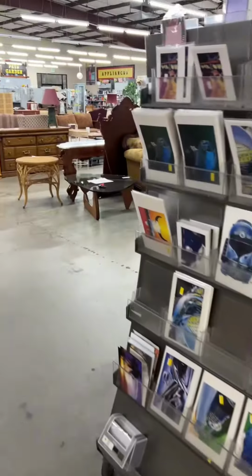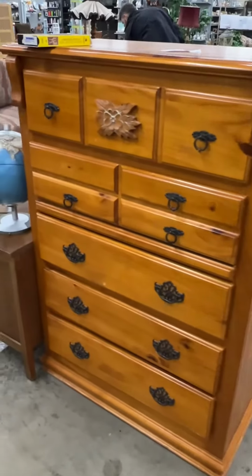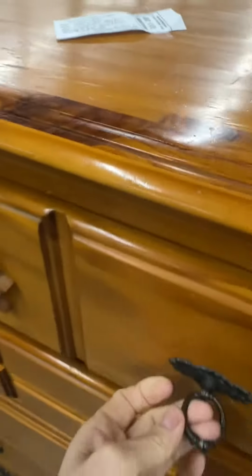Out in the rain today for some Thrifting Thursday. It's busy in there today. I was surprised. I think people are trying to escape the weather. Here's this dresser. I just finished these nightstands. They were the nightstand dresser, and I was hoping that would come down in price.